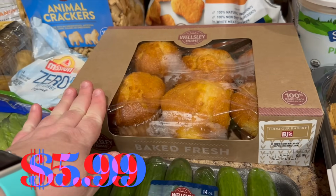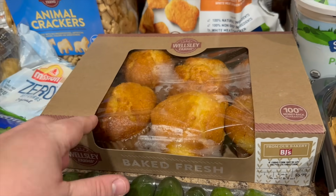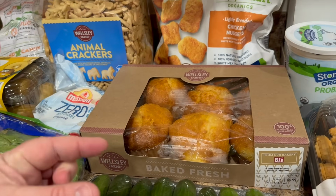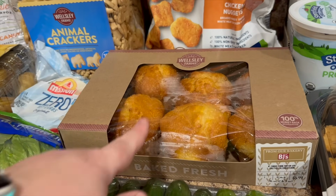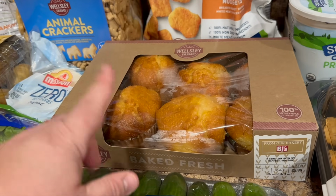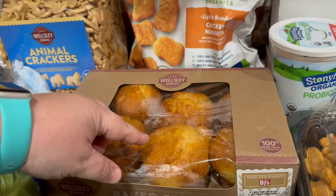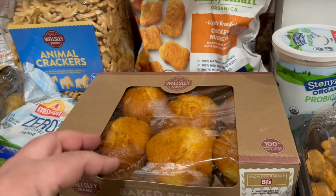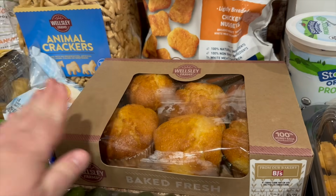I'm excited about this, okay? I don't know what made me think of doing this, but BJ's sells like mini cornbread loaves, but you have to physically go in for some reason to get them. But the corn muffins, they allow you to buy on the app for curbside pickup. And originally I was like, maybe I'll do something in this video where I hollow it out and put some chili inside or something. But I ended up coming up with a different idea and I'm excited to share it with you.